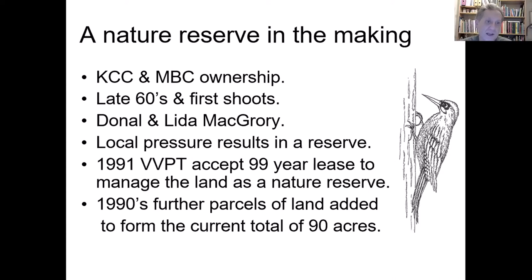The bulk of the land, we are tenants of the KCC. And then the northern end, near the crematorium, Maidstone Borough Council bought that, put the crematorium on it, and we have ownership of part, or we are tenants of part of that. But for all intents and purposes, 85% of the land, we are tenants of the KCC.